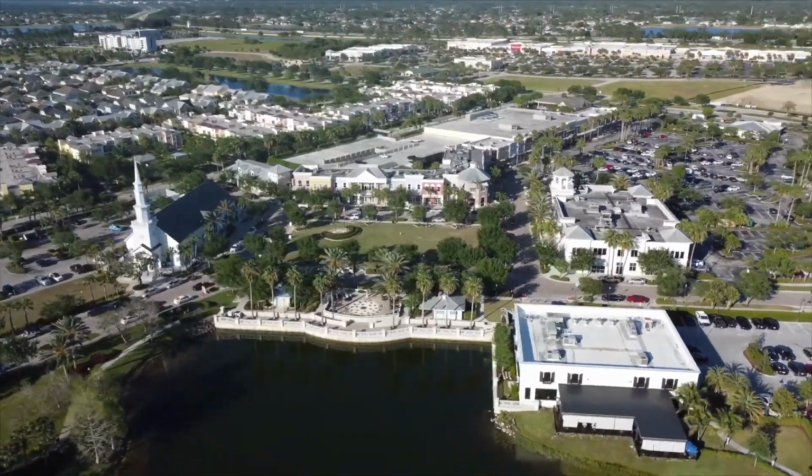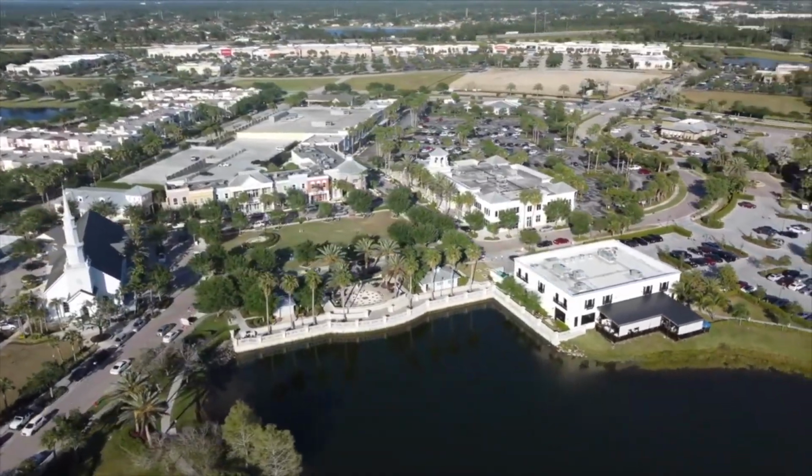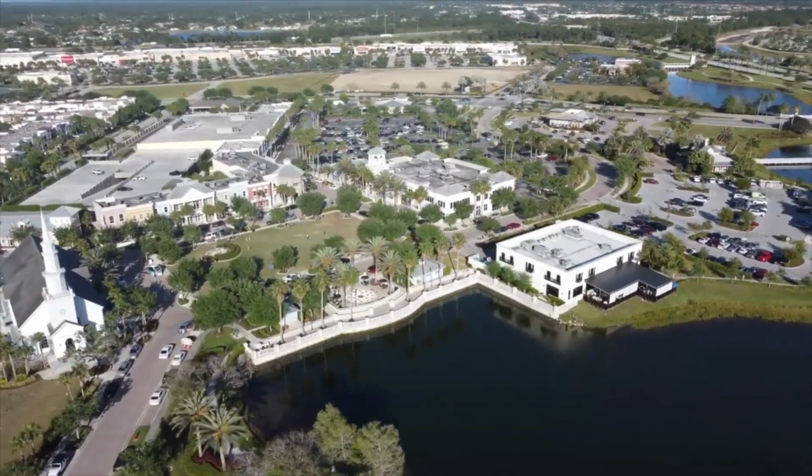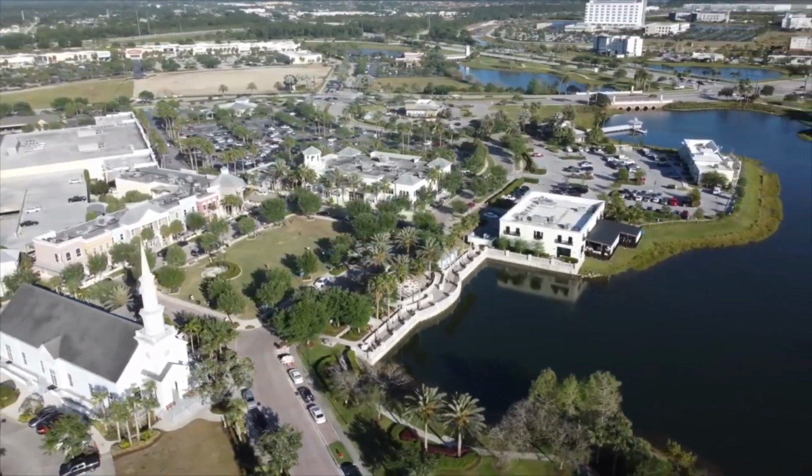Today we'll be at the Southend of Tradition taking a look at a model in a new community that offers a mix of both single and two-story homes with either a coastal or a modern look. And it's a maintenance-free living community, so whether you're retired or going to be commuting down south for work, when you're home, you're gonna find everything you need.